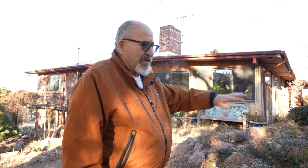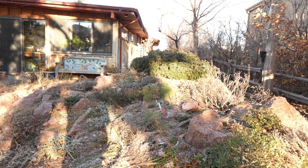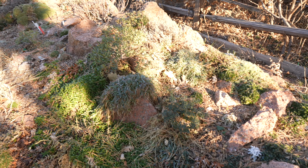The Daphnes will set bud and they'll be in bloom. In fact, I have a Daphne that often blooms in February, the February Daphne. So their buds are set, they're ready to move. They're just waiting for predictably warm weather for a while.